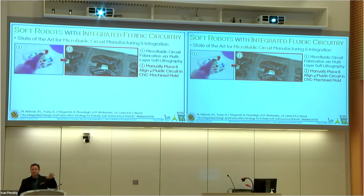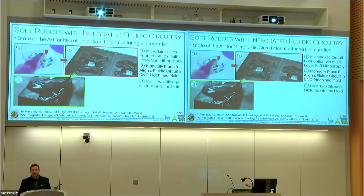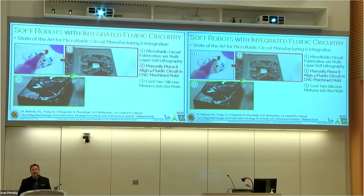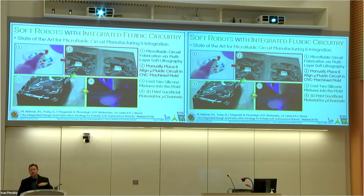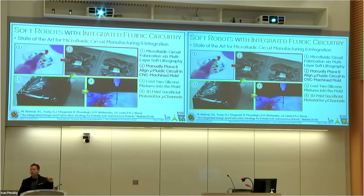And then they're actually doing a double silicone mixture casting process where they have two different types of silicone, depending on basically how soft and stiff they are. And then once they do that, they do the decasting, they cure it. And then they actually go through and they are 3D printing a sacrificial material. So that orange material that you're seeing that looks really cool under fluorescent light, that actually isn't meant to be there. It's just there while the material cures.